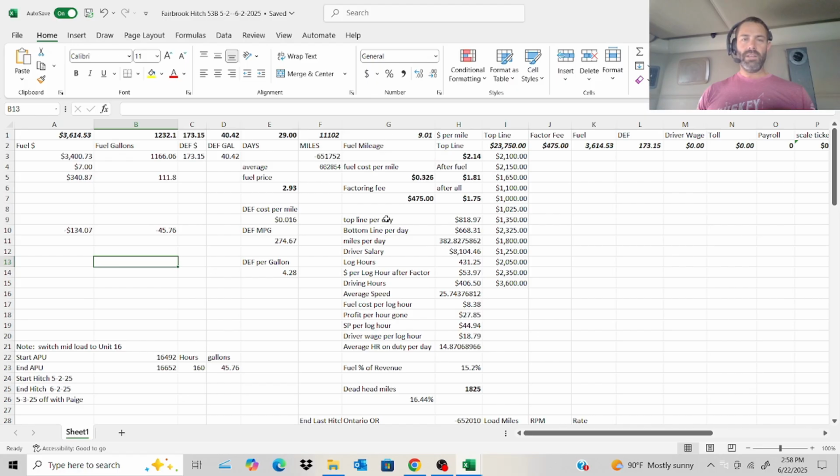So, some highlights. We've got total fuel price, total fuel gallons, total DEF price, total DEF gallons. And we've got 29 days of work on the road. I was off one day. And then we have 11,100 miles driven. We've got a total top line of $23,750 over those 29 days. That's an average of $818 per day.